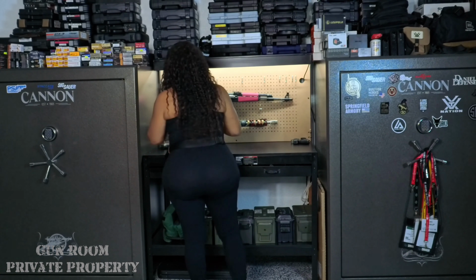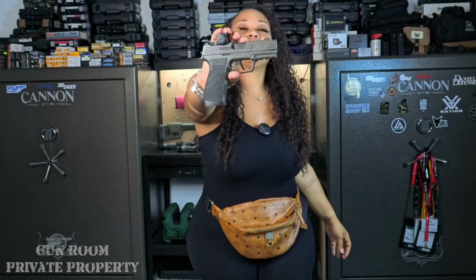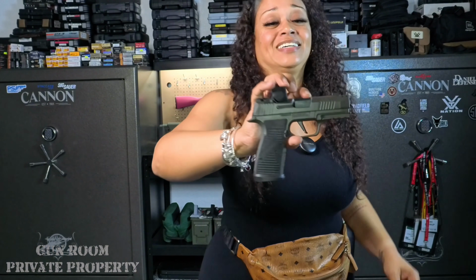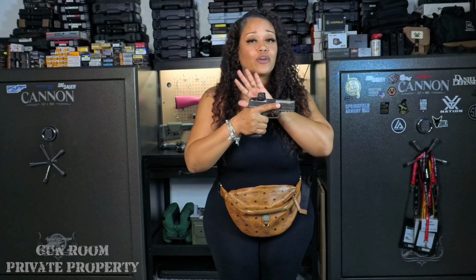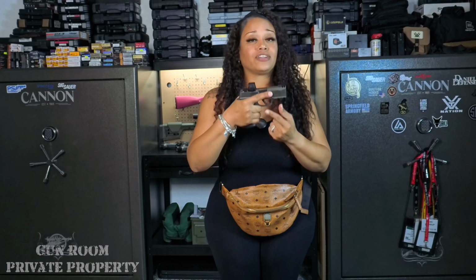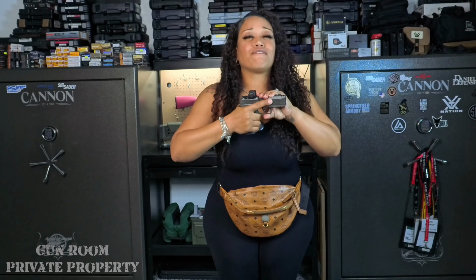My number 1 pistol is clear, is the SIG P365 AXG Legion. Also, very nice and compact, slim. The grip feels great. We're running the Romeo X on here. Accessory rail on, as well underneath. Nice flat trigger. The grip feels great.